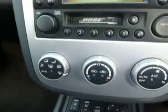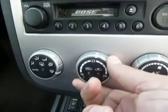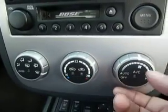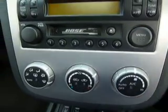Moving up is your controls for heating. The car's climate controlled air conditioning, so you can vary it from 16 degrees all the way around to 30, and obviously select your own speed of fan.